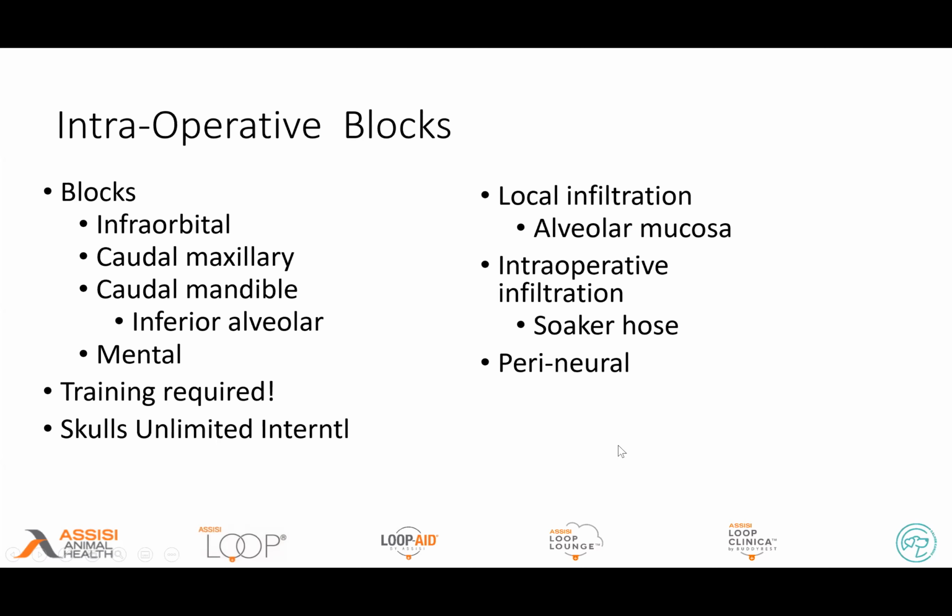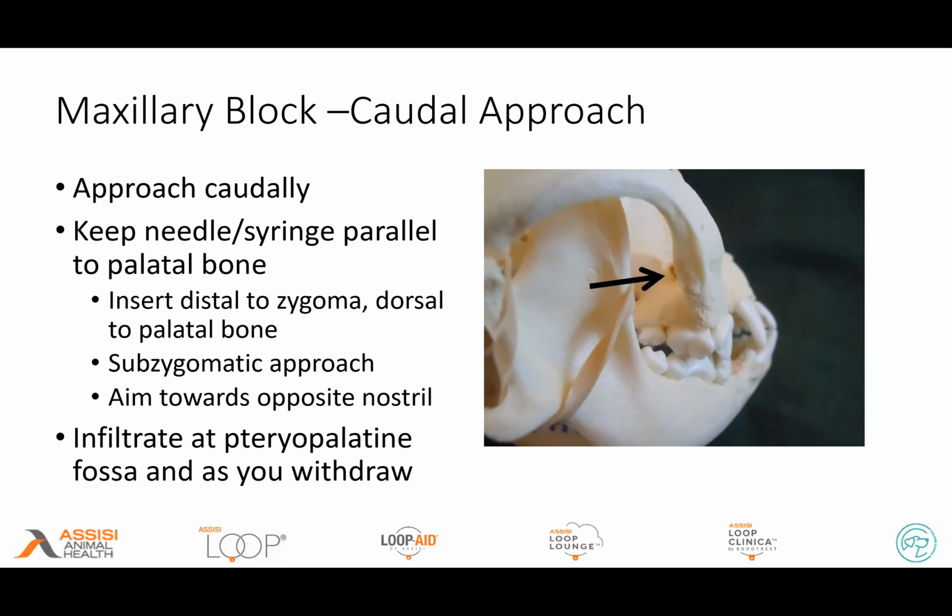I do something a little bit differently. I actually come from the caudal aspect of the zygomatic arch. I keep my needle and syringe parallel to the palatal bone, and I aim towards the opposite nostril. That way, I'm directing my needle right to that pterygopalatine fossa. I'm below the eye. And as I infiltrate, as I come back, I'm now going to be getting the innervation to those molars as well. So I like this caudal approach to the maxillary block.